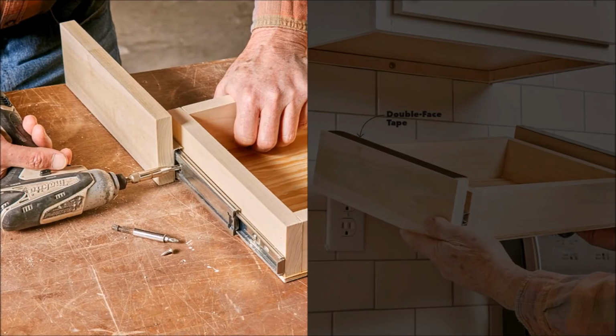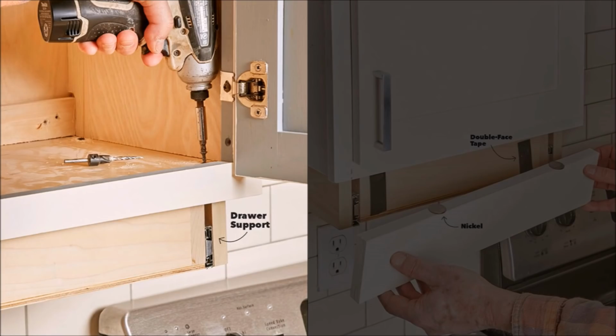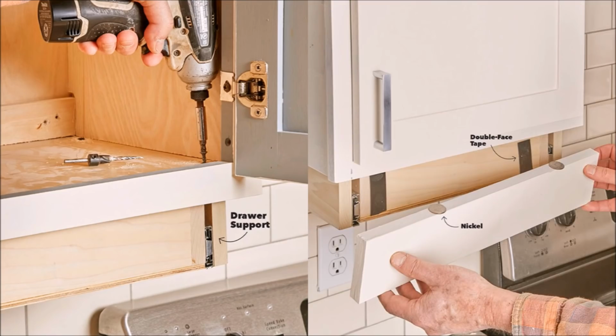Pull the slide out the rest of the way to mount the slide to the back end of the drawer. Use double-face tape to temporarily stick the assembly to the underside of the cabinet. Drill 2 1/8-inch pilot holes through the cabinet bottom, then screw into the drawer supports. Cut the 1x4 drawer front exactly the same length as the cabinet face frame.